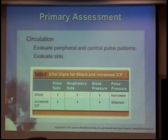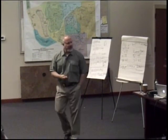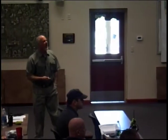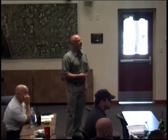Again, primary assessment of circulation. This just tells you, having to deal with shock that we saw earlier, what you see in shock and increased intracranial pressure. So why do you get a lower pulse rate and a lower respiratory rate? What is that called? Widened pulse pressure, elevated blood pressure, lower respiratory rate with increasing intracranial pressure. What's that called? What reflex is that called?